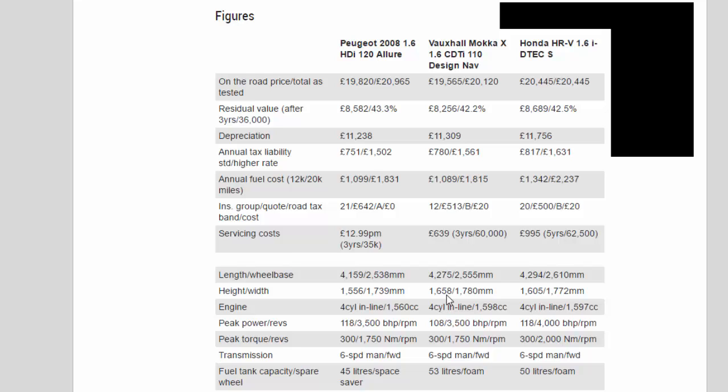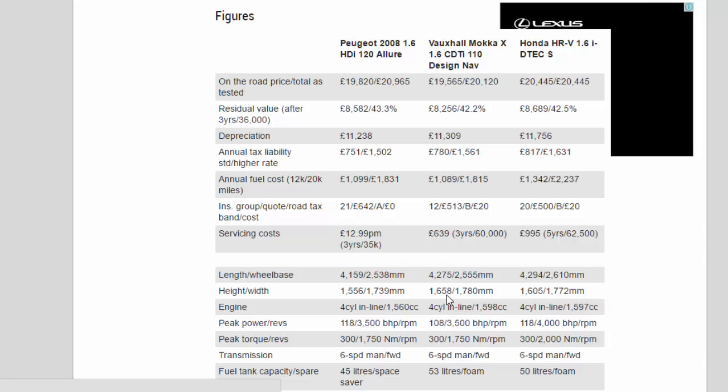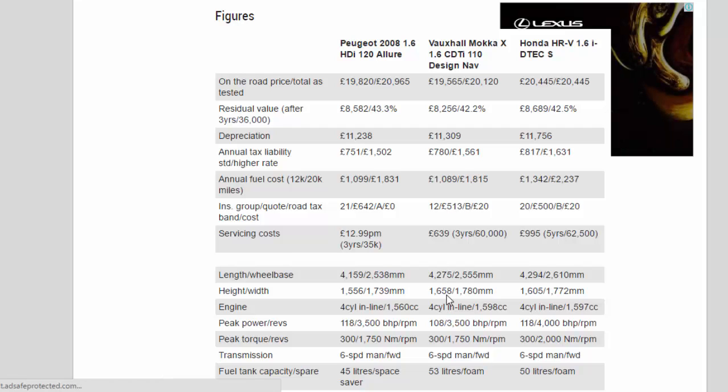Residual value after 3 years / 36,000 miles: £8,582 / 43.3%. £8,256 / 42.2%. £8,689 / 42.5%. Depreciation: £11,238. £11,309.